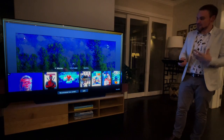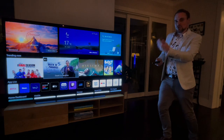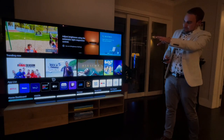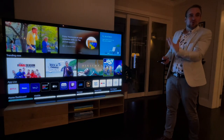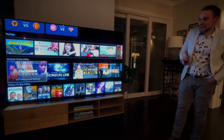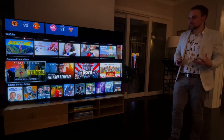But there's a new element to our webOS platform that I'd love to highlight. Here in the trending now bar, as you use the TV more and more, and as you start watching content, it will learn about what you like to watch. And then this bar will start to customize according to your preferences. So it's like a recommendation engine right here. And then as we scroll down, we're giving all the big apps a dedicated hub where they can promote what defines them, what are their flagship series.